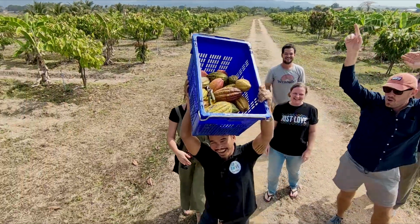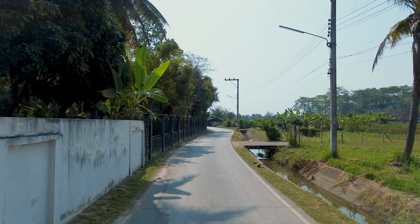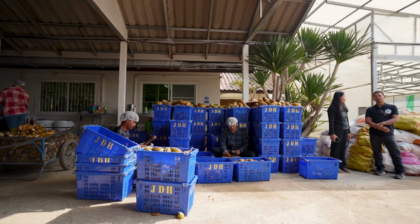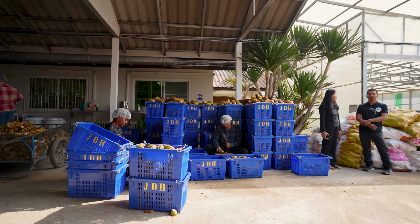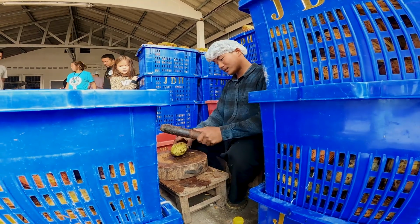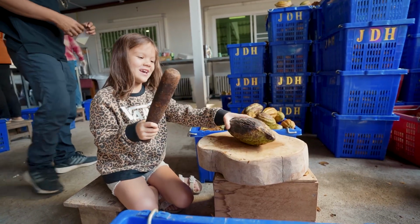So, after all of our efforts, we headed back to help crack open the pods and reveal the beans. It's quite a fun process. You give the pod a big thunk rather than using a knife to avoid harming the bean inside. Pete quite enjoyed this part.